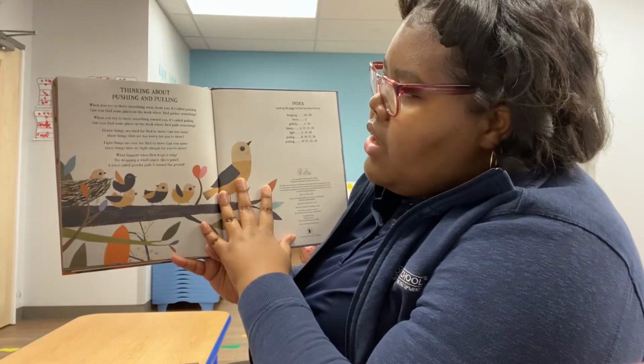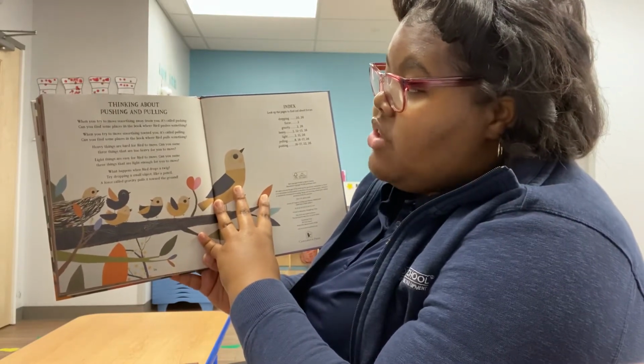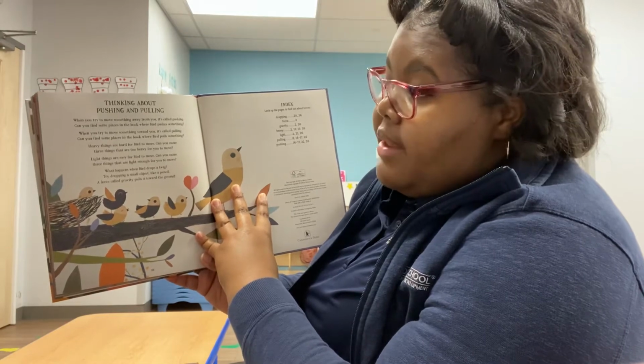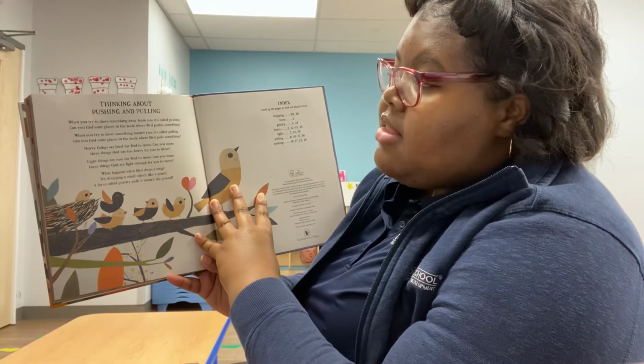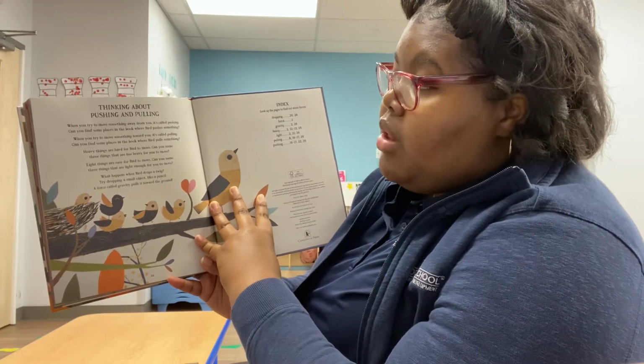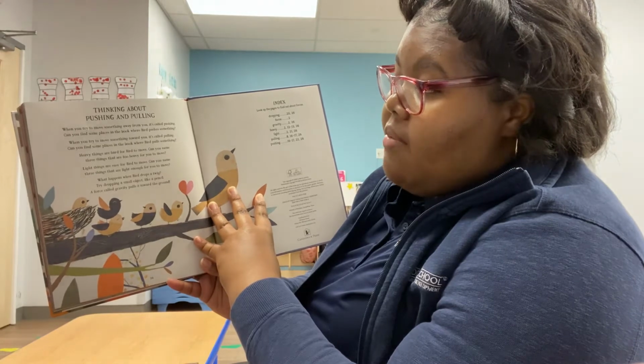Thinking about pushing and pulling. When you try to move something away from you, it's called pushing. Can you find some places in the book where birds push something? When you try to move something toward you, it's called pulling. Can you find some places in the book where birds pull something?